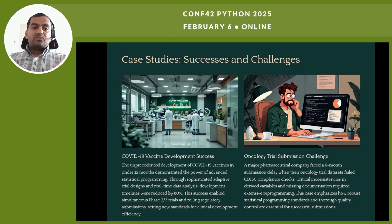The COVID-19 vaccine development showcased how advanced statistical programming can transform clinical trials. Using sophisticated adaptive trial designs and real-time data analysis, researchers were able to reduce the development timelines significantly by 80%, enabling simultaneous phase 2 and phase 3 trials. Rolling regulatory submissions further accelerated this process, setting a new benchmark for efficiency.